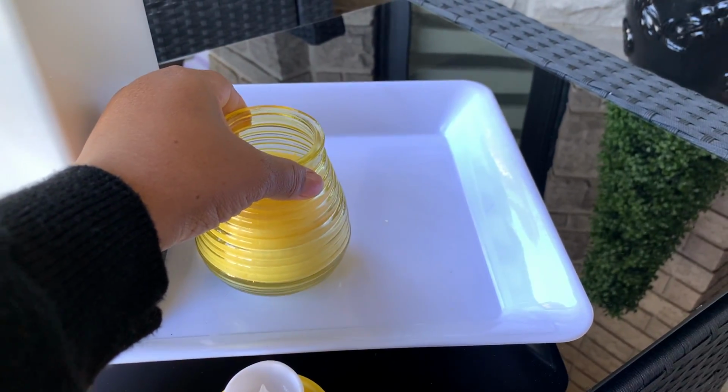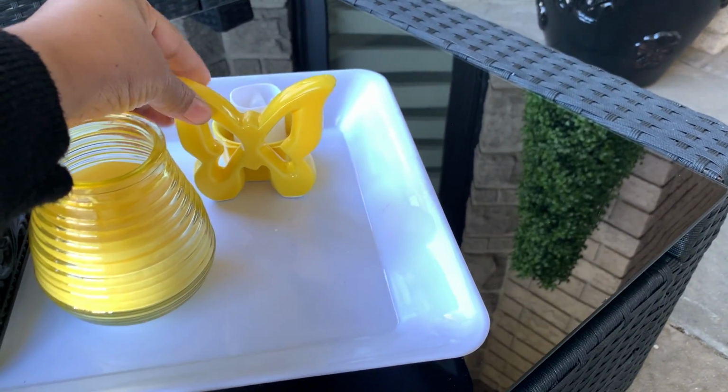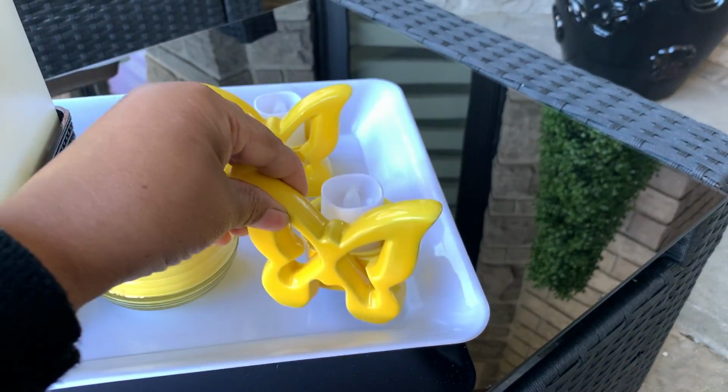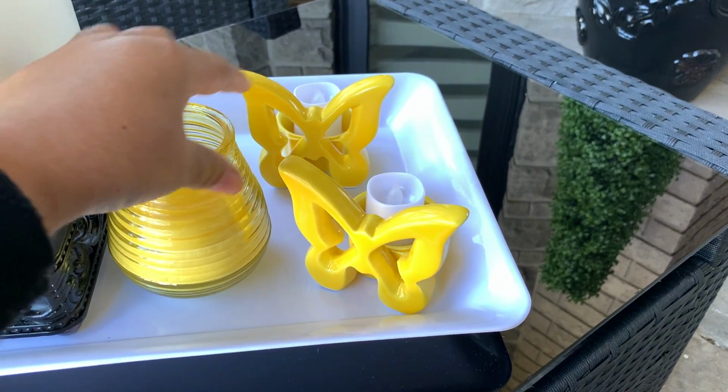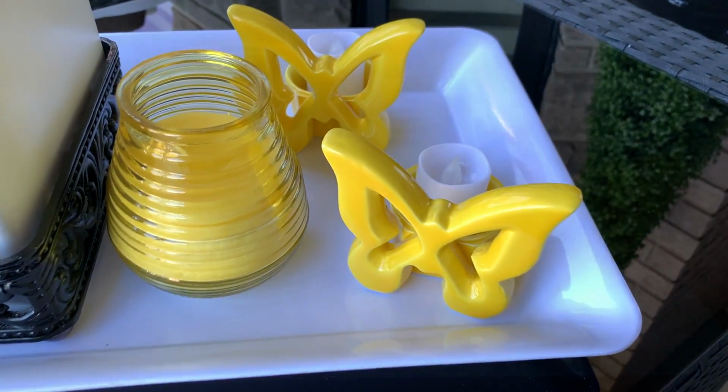Here I'm adding some little cute pieces. This is a citronella candle that I picked up at the Dollar Tree, along with these beautiful butterfly votives that I just absolutely love, and they just tie the whole space together quite beautifully.